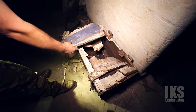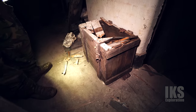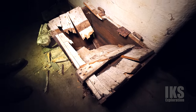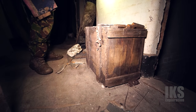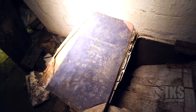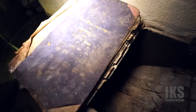Oh, cheers. Look at that box. Oh, look, it's quite old. Obviously, someone stood on it. I think the box itself is quite old. Don't you? Yeah. A lot of air raid siren boxes, aren't they? Yeah. What have you got there? That's paperwork from 1974. Some accounts or something for somewhere.